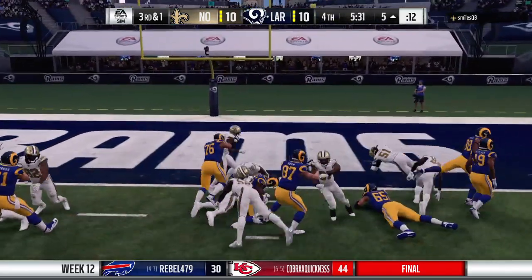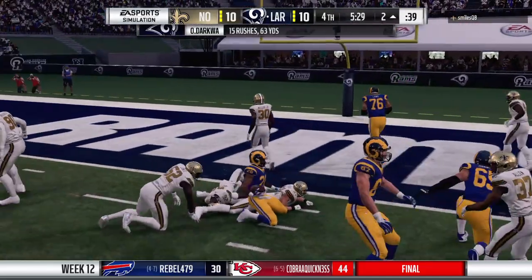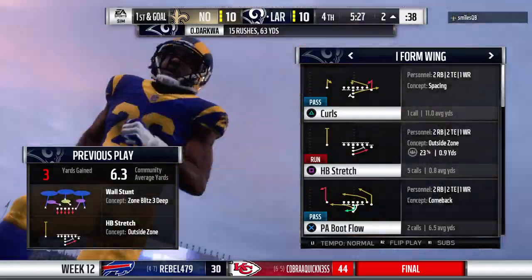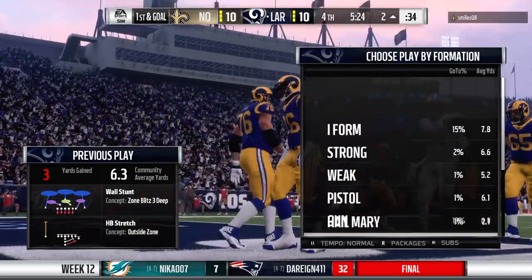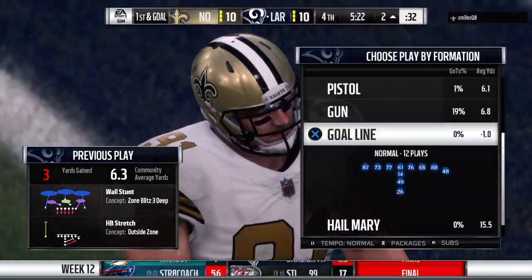Now they try the right side here. And he won't have the touchdown, but he will have the first down as he's tackled at the 2. And they got 3 yards. That's enough. A conversion, and now it's first and goal.